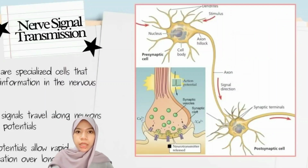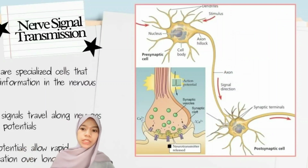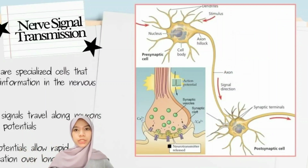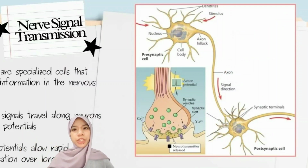So let's look at this picture. So at the axon terminal, the voltage-gated calcium channels will open, calcium enters, and then the synaptic vesicles will release neurotransmitters into the synaptic cleft. And these will bind to the postsynaptic receptors, which will cause excitation or inhibition. And they are then cleared by reuptake, enzymatic breakdown, or diffusion.